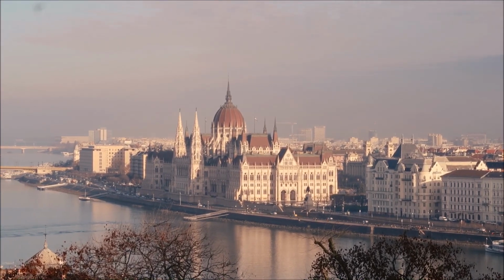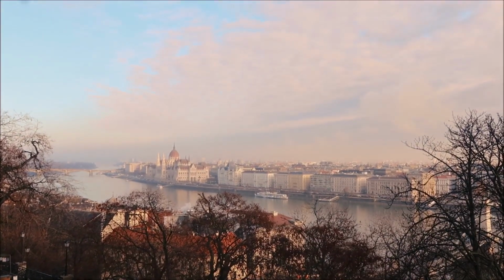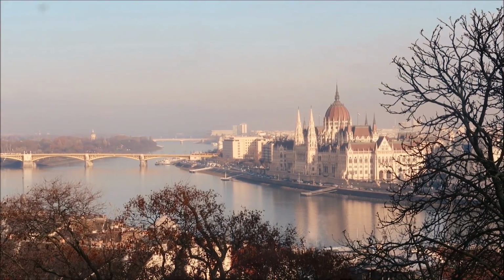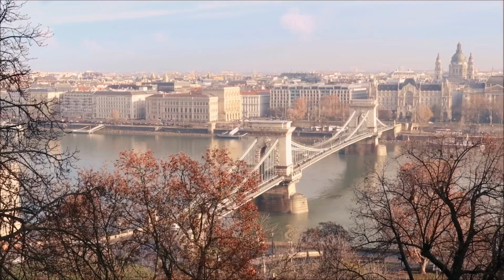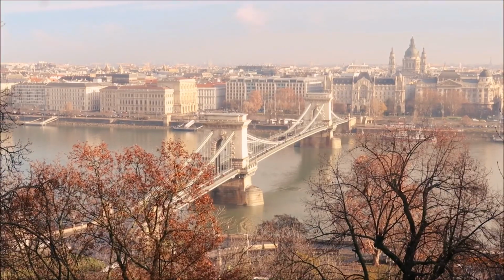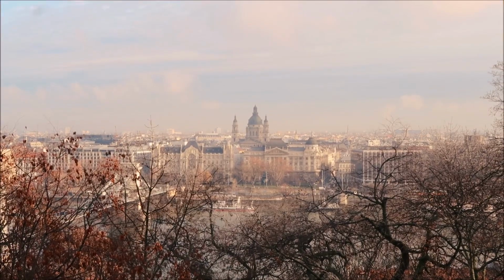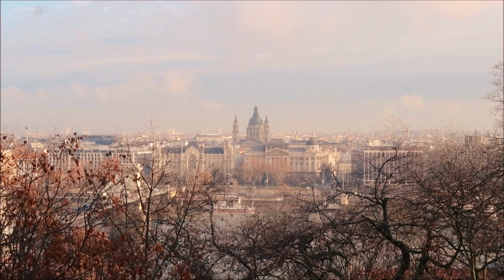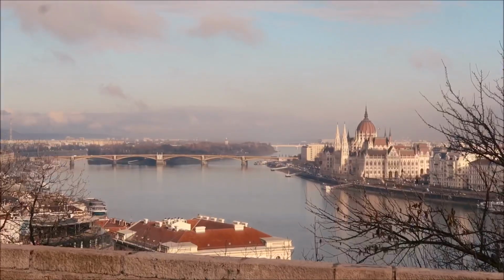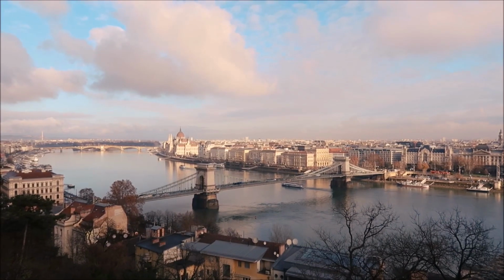Buda Castle offers the best views of the Pest side of the city. From there, you can see all the landmarks, and their images are even mirrored by the clear waters of the Danube. On a fair winter's day like this, you can even see the tinge of purple and blue with the warmth of the sunlight. That makes all the scenery even more like a postcard or a painting.